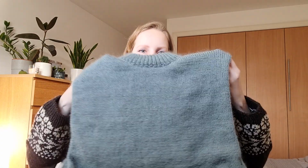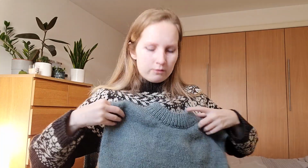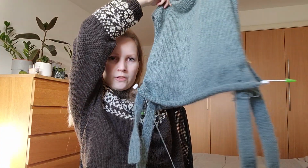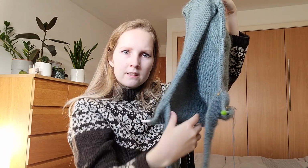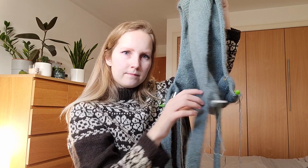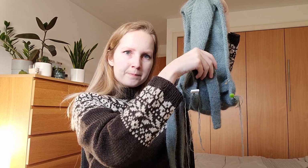It's a slipover that basically only joins at the side with some little bows. So it's knitted flat for the front panel and for the back panel. So here it is. That's the front that I'm showing you. So there we go. And as you can see on the side, we've got some ties. So you've got the front and the back. You've got a little tie in double knitting and a tie in double knitting. And you can join those two with a little bow.